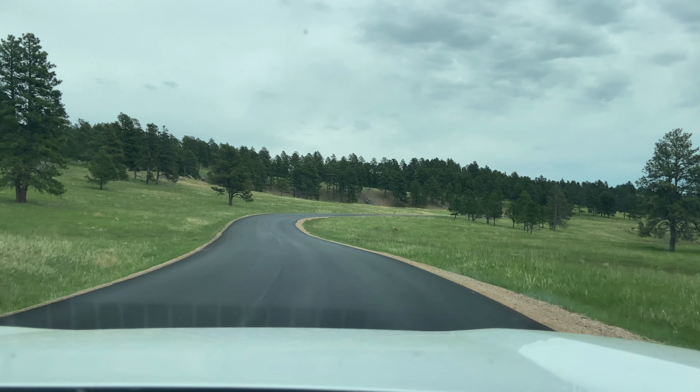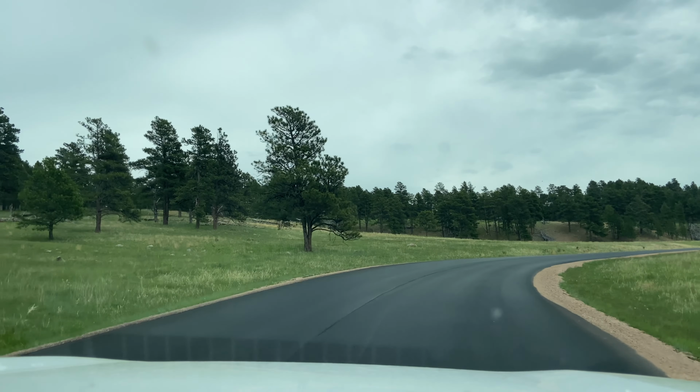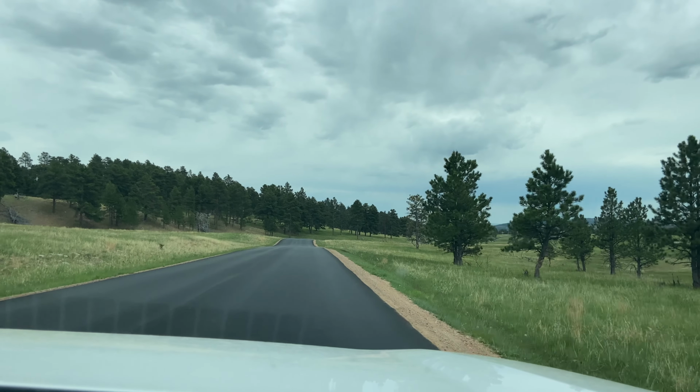Specific goal, and that is trying to find wildlife. As you can see, it looks like an area where wildlife will hang out. This area is known for what's called the begging burros, which is a number of burros that will come up to your car begging for food.